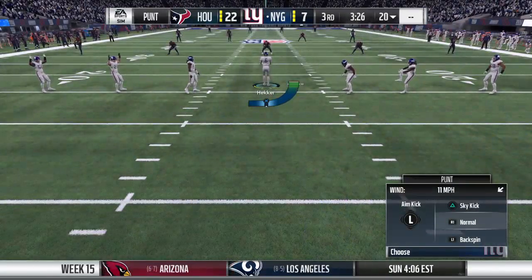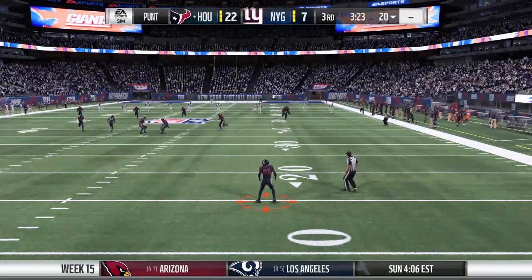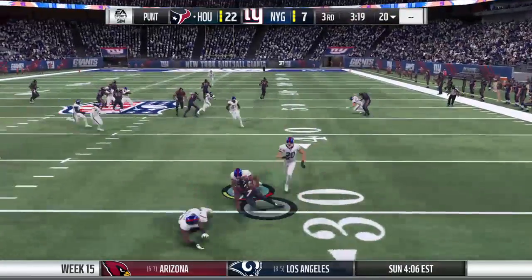It's too bad, isn't it? They were feeling pretty good about it. The only people celebrating, the guys who just gave up that play. This is taken at the 15.